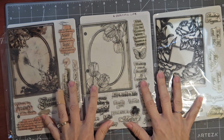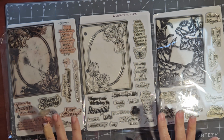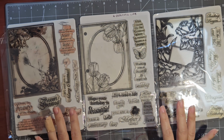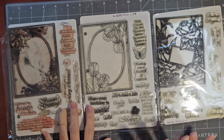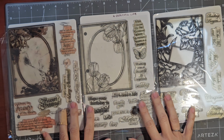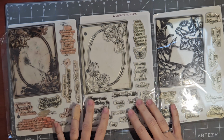There are tons of videos on all 3 of these sets on my YouTube channel, so those will not be going away. Even if a set is retired, I keep all of my videos up on my YouTube channel, which is just Melanie Menschinger on YouTube, because I want to have these available to you as a resource for the layouts, for the techniques, and the specific stamp sets.